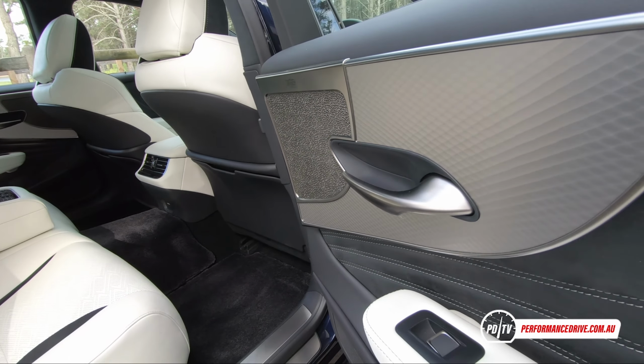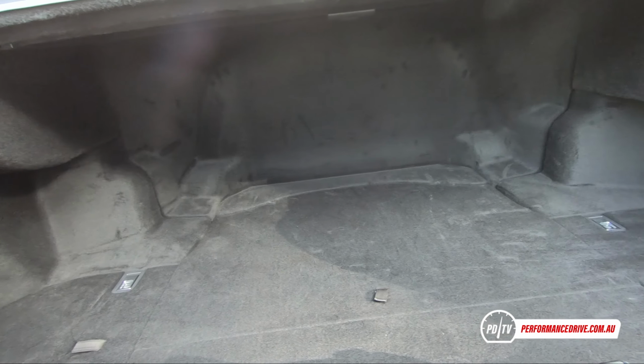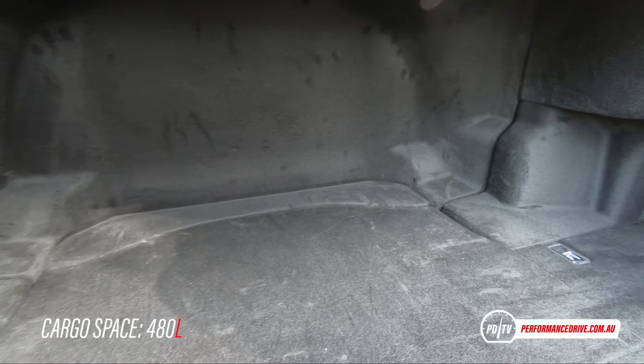The boot is lined in plush carpet as well, and offers plenty of space. However, if you opt for the LS 500 Sports Luxury, there's a rear cooler box, which reduces boot space to 440 litres.